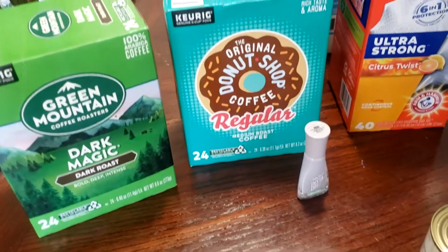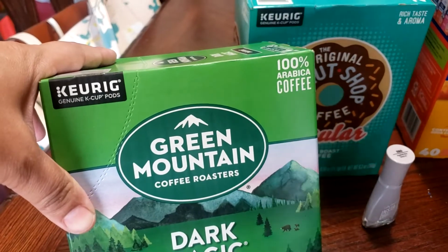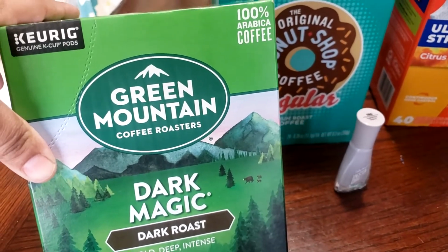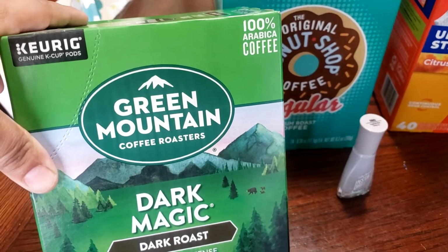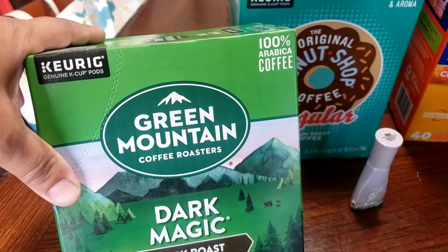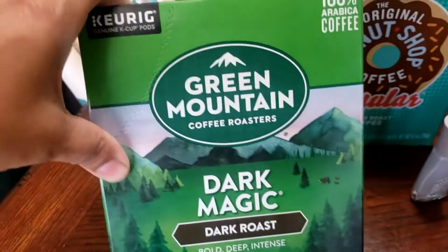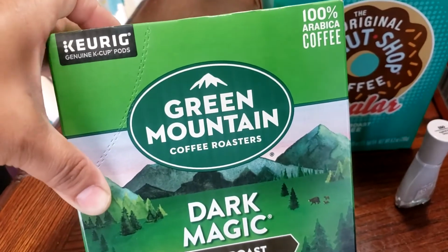Okay, I picked up this Green Mountain Coffee K-cup pods, the Green Mountain. These are so delicious, and they're not even harsh for your stomach, so I would recommend these. I had some other ones, but they were too hard for my stomach. I was getting heartburn with them, so I changed it up and I ended up liking these. They're better for my stomach.